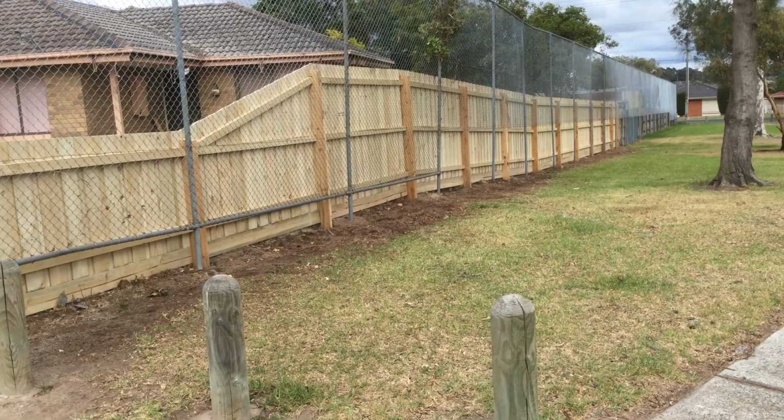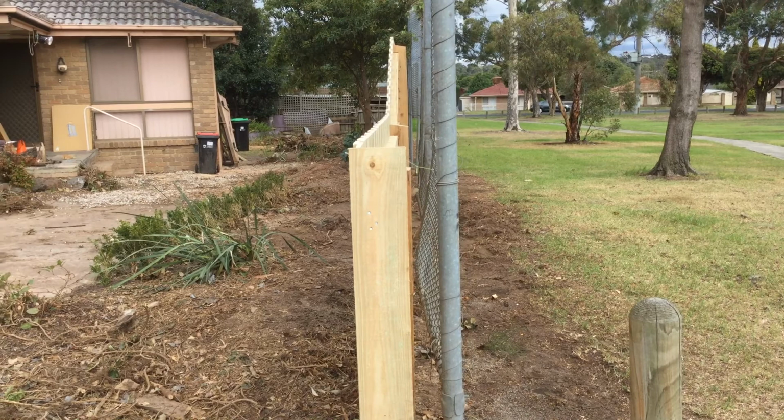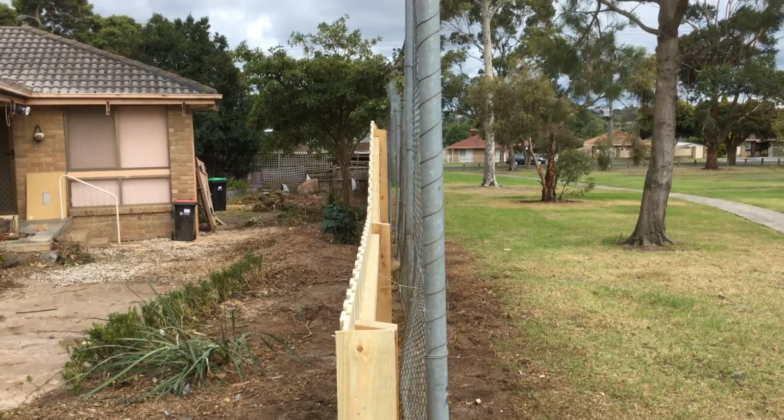Looking really schmicko. We look down the line. That's what you want to see. Boom. Looking lovely. No wobbles. Wobbling back and forward, as you can see, it's just one straight line.